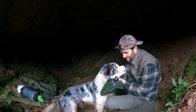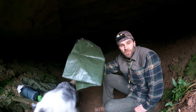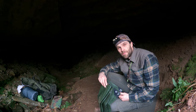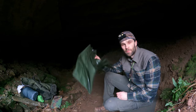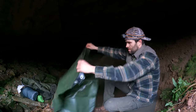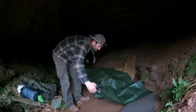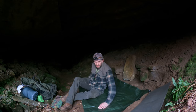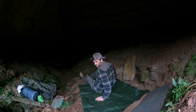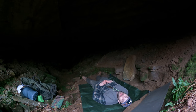Hey Blue, there's a good boy. Well, I've got a cheap sort of tarp to put down first, because I've got a sleeping mat, but with all these rocks being sort of fairly sharp, it wouldn't take much to puncture that. So I'm just going to put this down first and then pump the mat up on top of it. Let's have a lay down and see what happens. Oh, look at that. The dream bed.